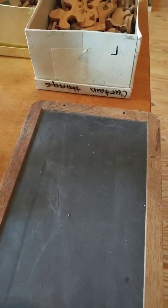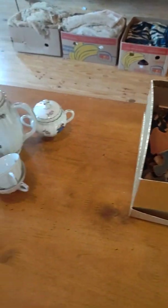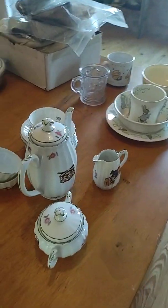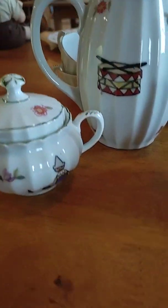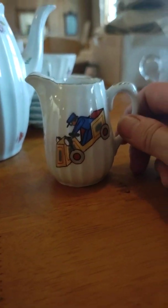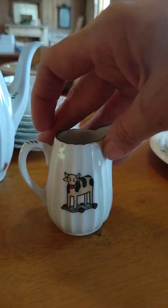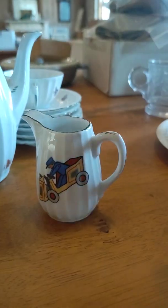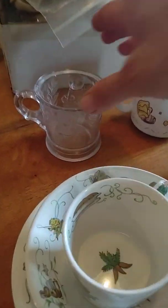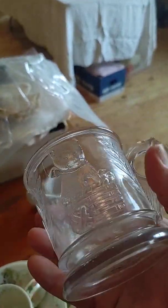Slate boards to write with chalk. Some old wooden puzzles. An adorable little tea set. This little drum. Little boy. It's like, I don't know if that's supposed to be a postman or what. But they're adorable. Peter Rabbit set. Got a bear on it.